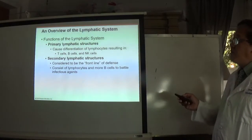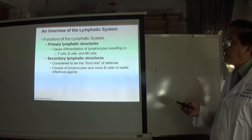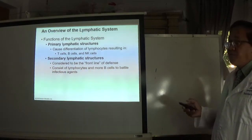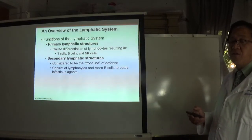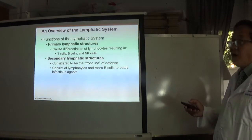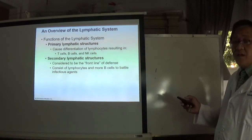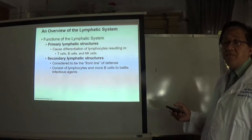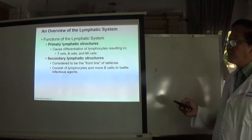So as we have said, our primary lymphatic structures include the thymus and the red bone marrow. If you remember the lecture on the blood, your white blood cells have granulocytes and agranulocytes. The agranulocytes are made up of lymphocytes and monocytes, and under lymphocytes we have three types: T cells or T lymphocytes, B cells or B lymphocytes, and NK or what we call natural killer cells.